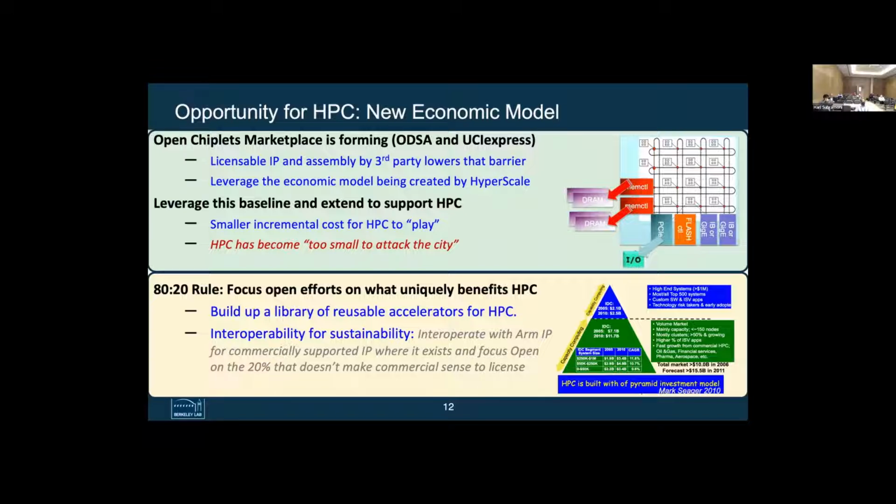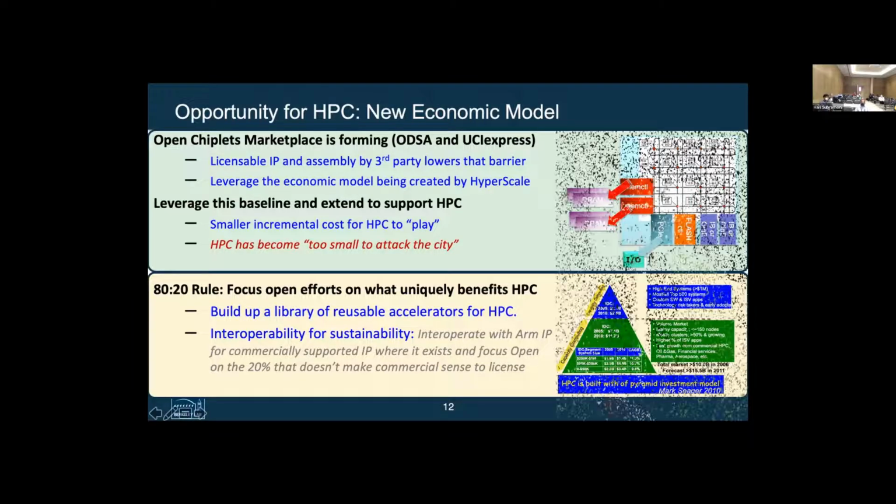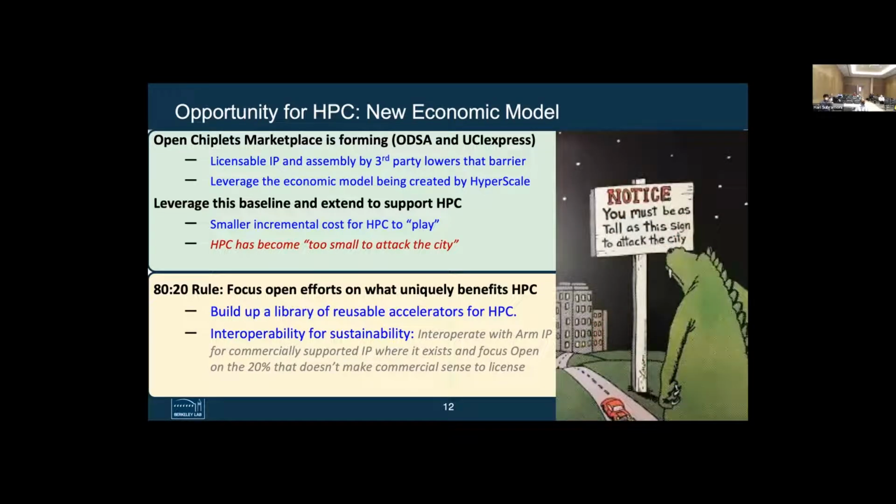We can recreate Fugaku for a fraction of the cost of what it cost to develop Fugaku, by taking these off-the-shelf chiplets and combining them together, because the cost of packaging is way lower than the cost of spinning those chips. So this creates an environment where there's a smaller incremental cost for HPC to play, because again, it's the 80-20 rule. We need to focus our open efforts on what uniquely benefits HPC, and support this Branscombe pyramid for interoperability and sustainability. This is a diagram that Dan showed in his blog. We're too small to attack the city anymore, so we have to come up with a different economic model so we are once again in a position to attack the city.